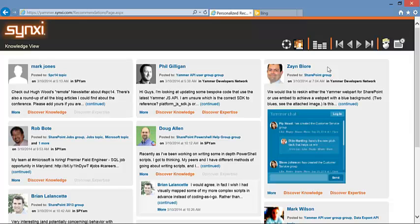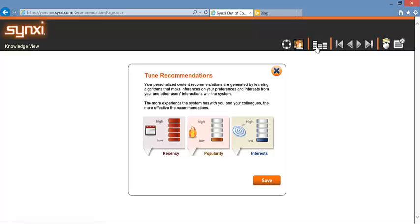You can also tune your knowledge discovery through the tuning control. Synxi will always personalize your recommendations, but the tuning control allows you to tell Synxi where to place particular emphasis. For example, if you want an emphasis on very recent content, then you can put the recency control on a higher setting. On the other hand, if you place more emphasis on posts that are getting more attention by others by increasing the popularity setting.